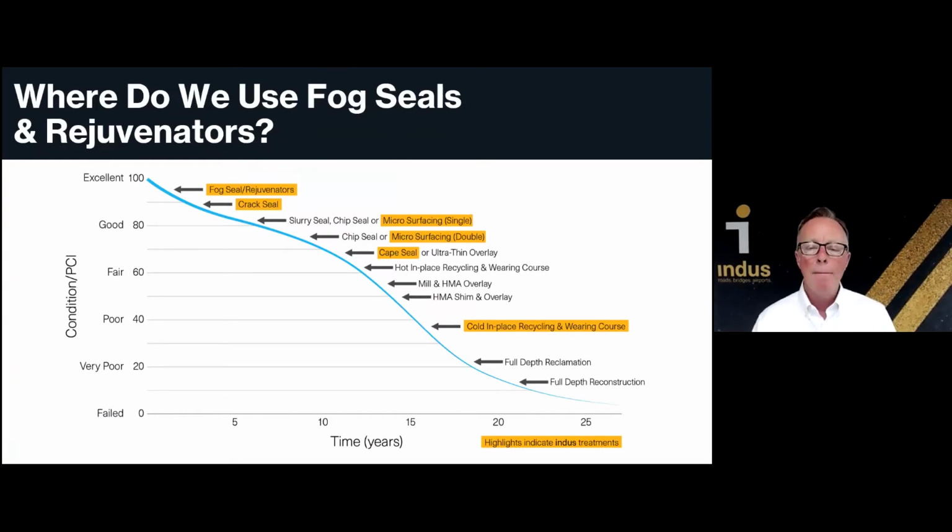So what kind of pavements do we use fog seals and rejuvenators on? They are very much top of the curve preventive maintenance tools. These are not at all rehabilitative. I would say we've used them on roads with PCIs as low as maybe 70, but your best bang for the buck with these things is for roads with PCIs in 80 and above.